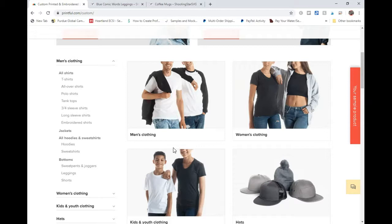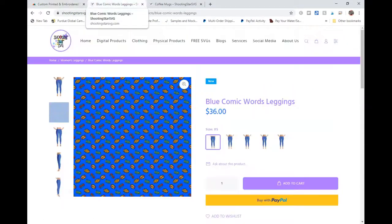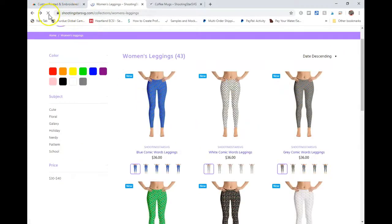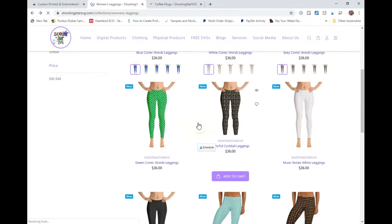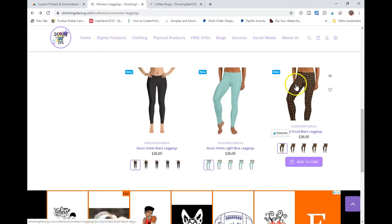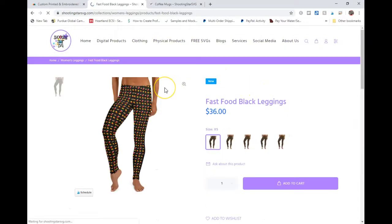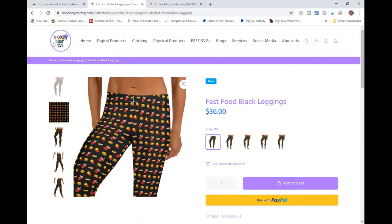The cool thing about print on demand though is that when you create a product and get it up there, it's there forever, and you don't have to worry about fulfillment. You don't have to worry about having stock on hand. You literally just throw it up on your website, promote it to get people interested, and then go from there. So I'm really trying to get some funky stuff out there.